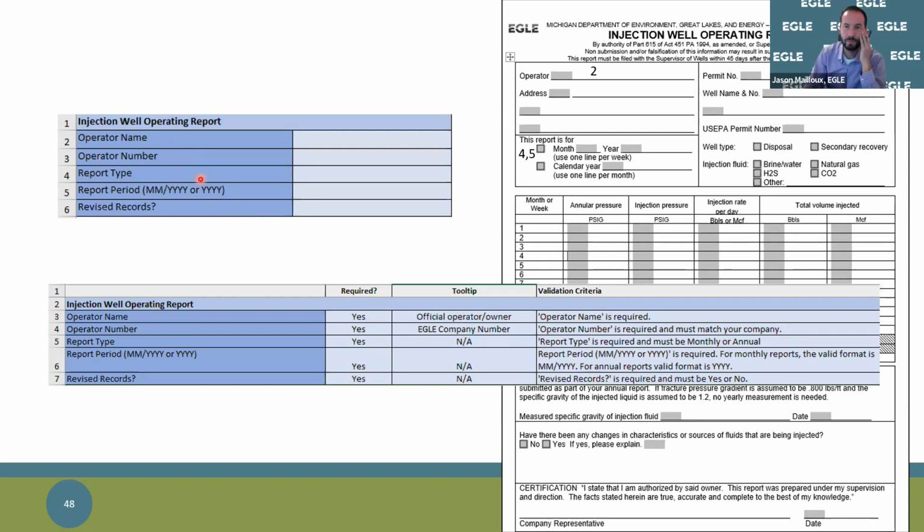What do I put for report type? That seems open-ended. Is it injection report? What do I need to put? Flip over to that validation tab and it'll tell you that it is either monthly or annual. It's monthly if it's not a secondary recovery well, annual if it is a secondary recovery well. So there's a lot of information that people worked really hard on to make sure that you know what to put in these boxes. If you're unsure, please flip over to that validation criteria. If you still have questions, please let us know.